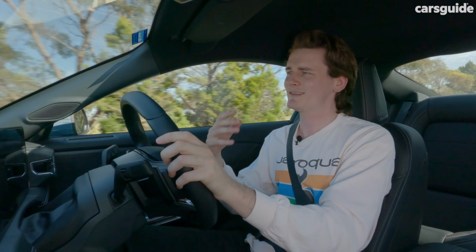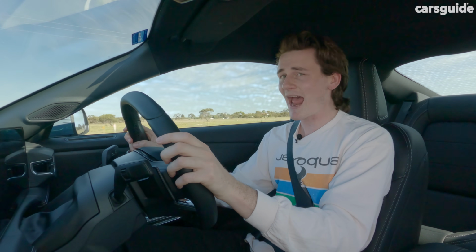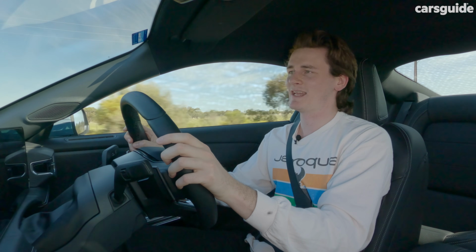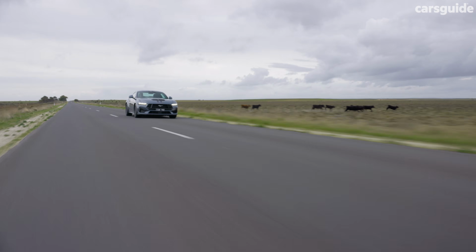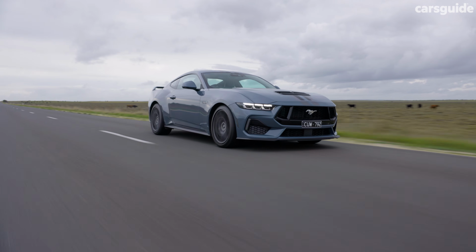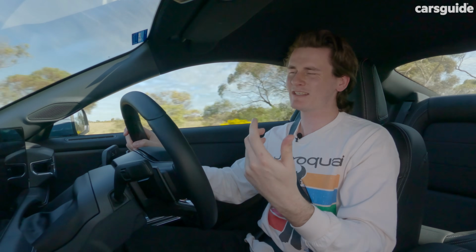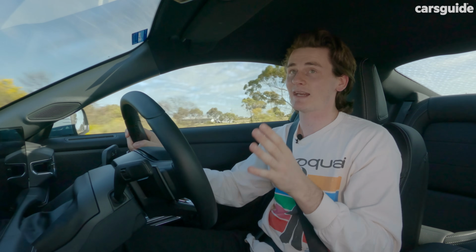It feels sophisticated. It seems strange saying that about a Mustang, but to be fair, it hasn't lost any of its hooliganistic characteristics though, because it is still a bit of a hoot and a bit of a larrikin. It's got a lot more talent than it ever had, but it's still a 1.8 ton car that's quite big, quite wide, and relatively long, so there's no mistaking it for a Toyota GR86 or something like that through a good twisty road, despite the fact it has plenty of talent.